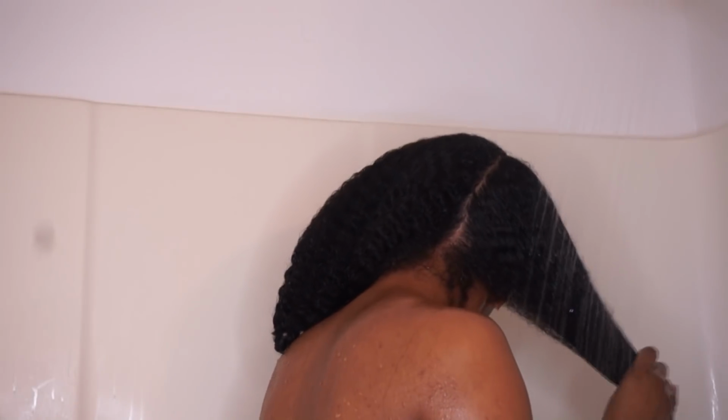I also have to break my hair up into smaller sections when I detangle. It just makes it a lot easier to work with. Sometimes when you're working with just a whole chunk of hair, it can be a lot harder to detangle. So I kind of break it up a little bit too. So it makes it a lot easier for me to detangle. And while I was detangling my hair, I had so much shed hair. But yeah, I just take my time to thoroughly detangle my hair.